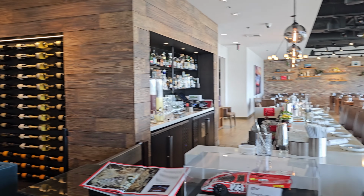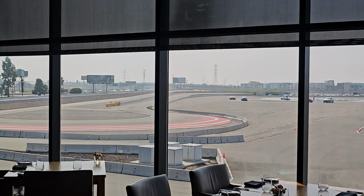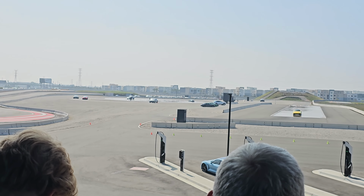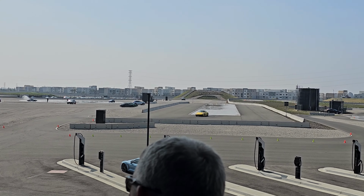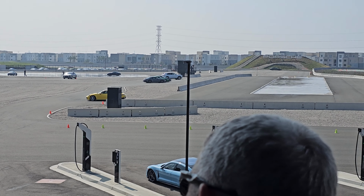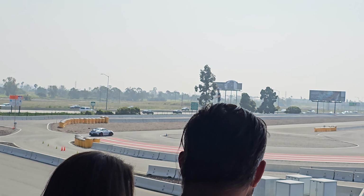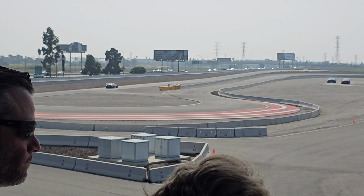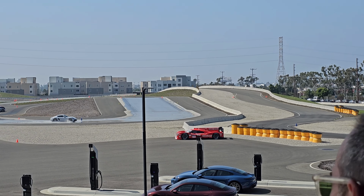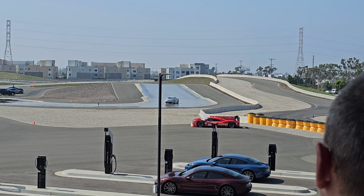Wow, and coming upstairs to the 917 restaurant, you can see the entire view of the track layout. And as you can see a better view of the straightaways, the cars that are on track on their testing, and the skid pad right over here. This 911 Turbo just did its skid pad test. Wow, that was amazing. And of course you can see the incline challenge and the skid pad.